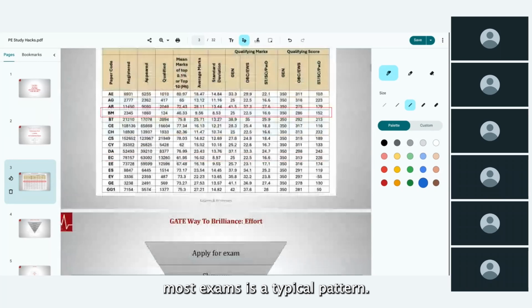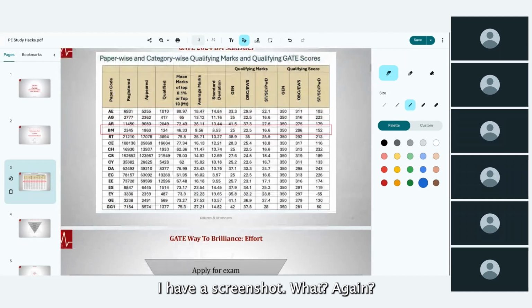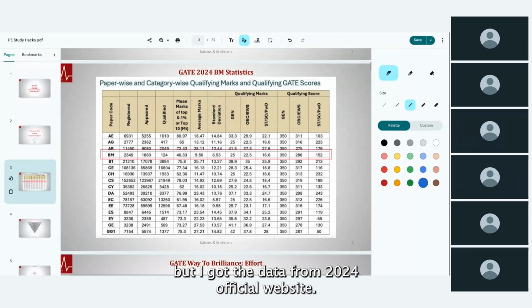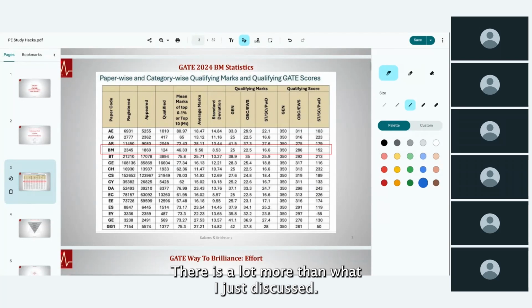Most exams follow a typical pattern. Can I show for instrumentation? I have a screenshot. You can just go to the GATE 2024 official website, not the 2025 website. I got the data from the 2024 official website. If you go there, there are some cumulative statistics on the whole GATE exam. There is a lot more than what I just discussed.